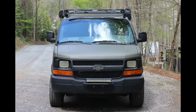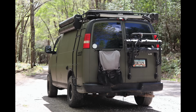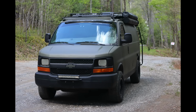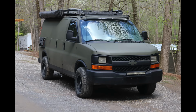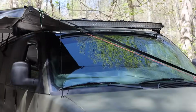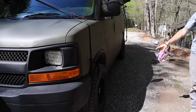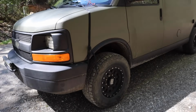I have for sale a 2011 Chevy Express 3500 van. That's a 1-ton series. It comes with a 6.0 engine in it. We got LED headlights that have been upgraded. We got a lower light bar for driving. We got an upper light bar. Got the 70 series tires with the XD series rims.